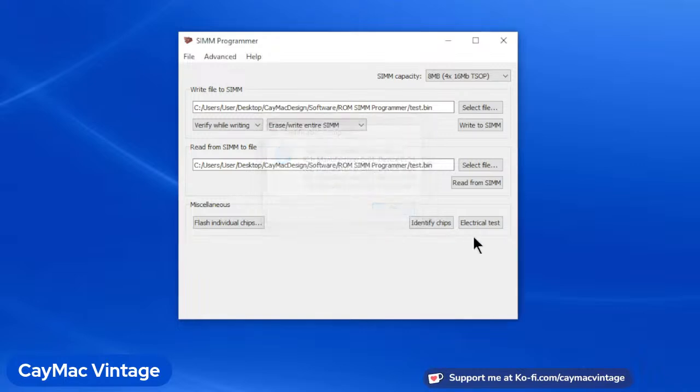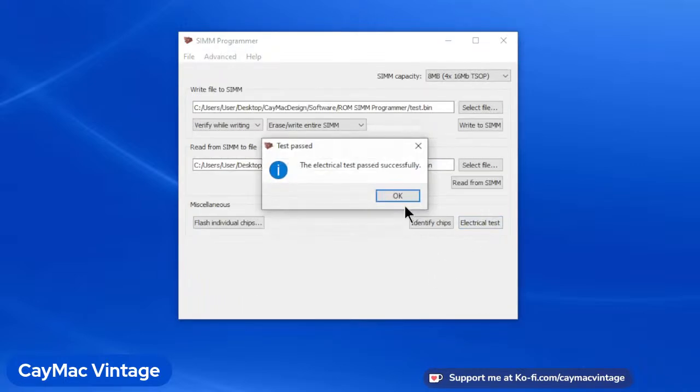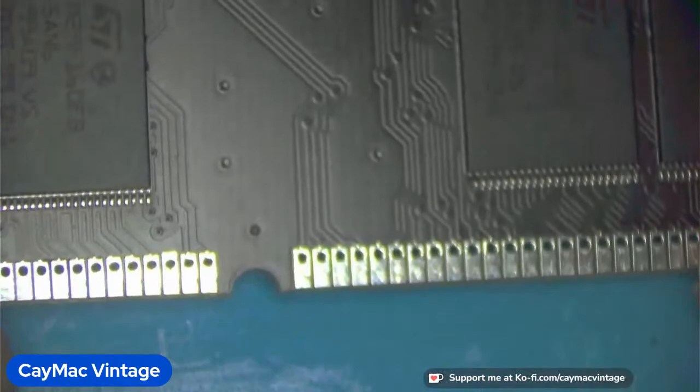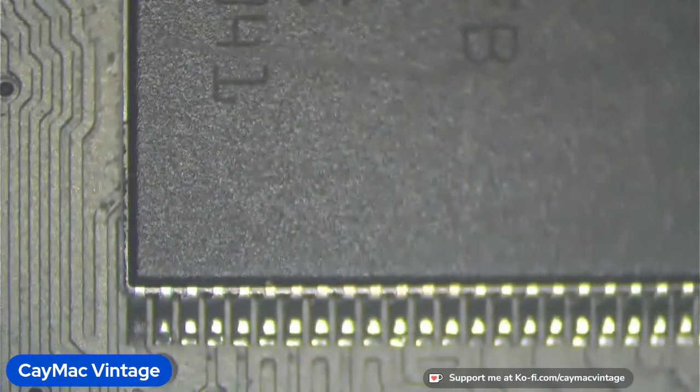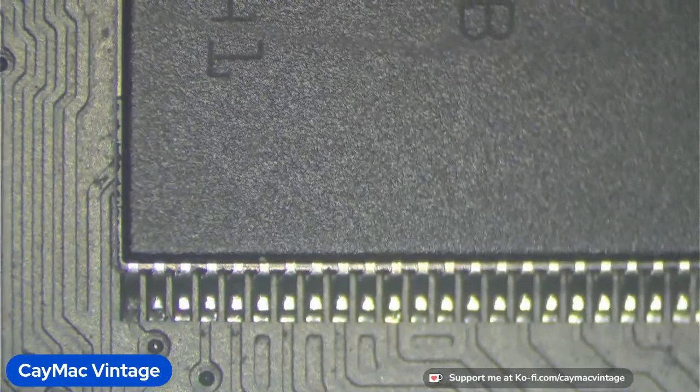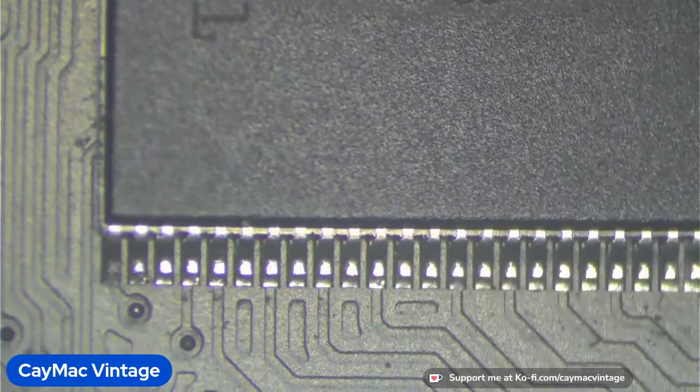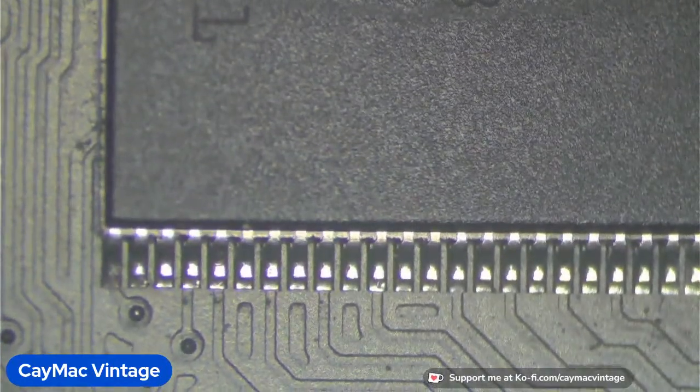So now it's seeing all 4. Electrical test: there is no short on anything. This is also very helpful, because imagine if I was soldering these 4 chips. If we look at how close, let's go back to the scope for a minute. If we look how close these legs are, you can see how close they are. This is so easy to bridge.